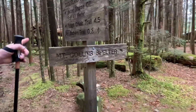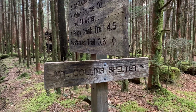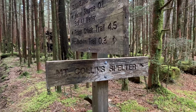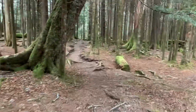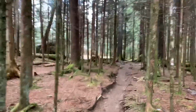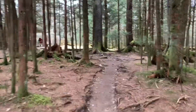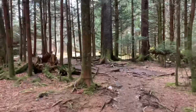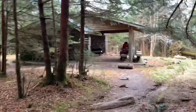This is Appalachian Trail 0.3. This is 0.5 from above. The map, right in between, is 0.4, which was what Gut Hook said. So, 1 mile that way. We might. Let's check it out because I don't want them to be waking us up when they're coming through. Mount Collins shelter.